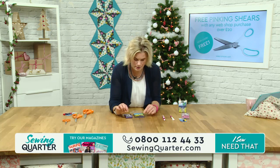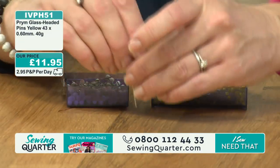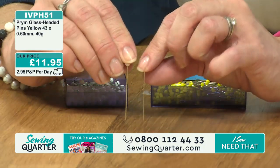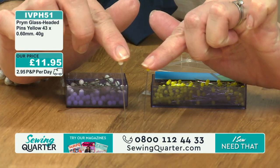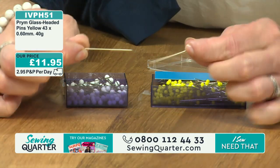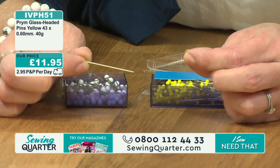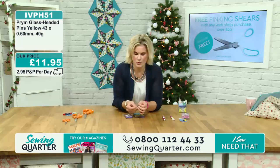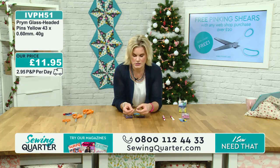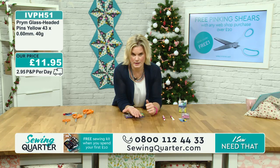So this is your longer, bigger, white-headed pin. And this is your finer pin. So can you see the difference between those? That one is a much thicker shanked pin and that one much finer. Can you see the difference there? And that one, the white one, much longer. So it depends on what sort of projects you're doing. Don't know if you can see the difference in the length there.